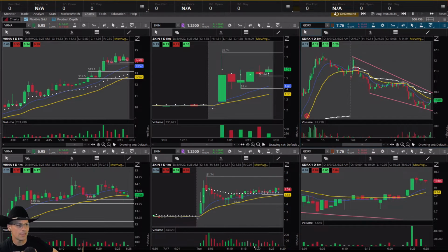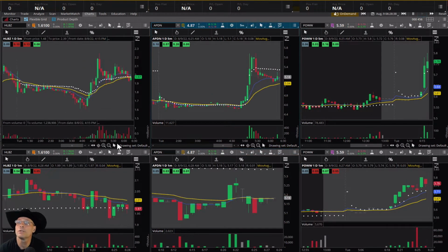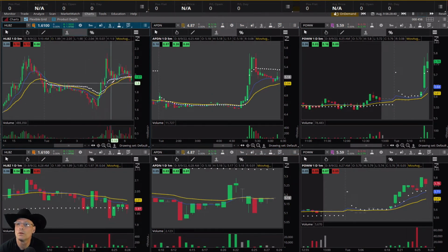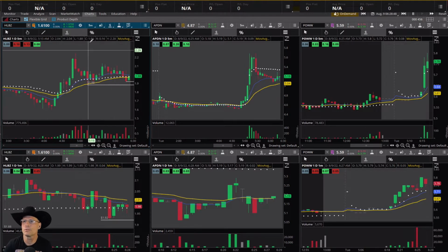Falling wedges are notorious for breaking bullish. Not always, but oftentimes I've seen them break bullish. Definite area of interest there, and I'll mark something there. A lot of volume on this stock, lower priced. What was the float on HLBZ? It's a nice float, 14 million in the float, so that's pretty good.